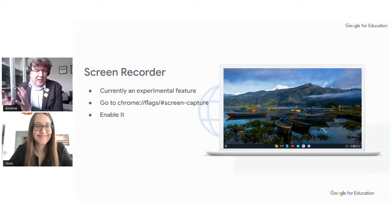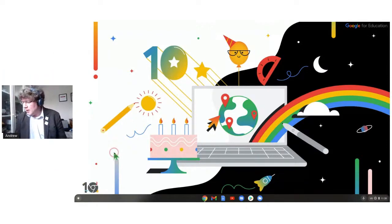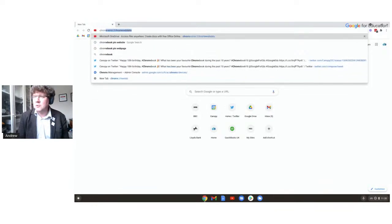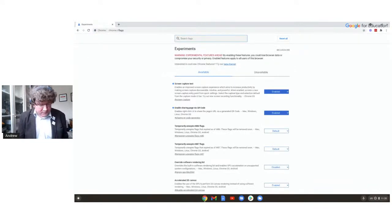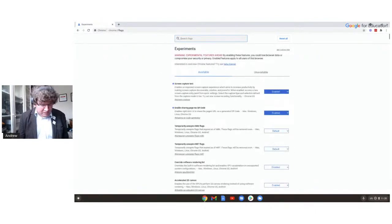I'll just share my screen and show you what that looks like because I've turned it on. I've clicked that link and pressed enable, so I'll take you through that step first. If I just open a new window, I've gone to Chrome flags, as we said. Chrome flags is where any features that, as it describes, are still experimental live.